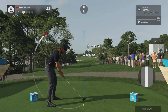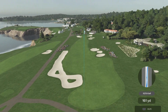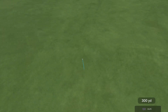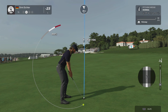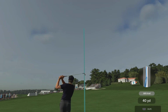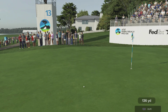Now on the tee, fresh off a birdie, a great opportunity to build on that momentum. This looks to be heading for the cut stuff. And they're playing from about 140 yards out. Good shot there.